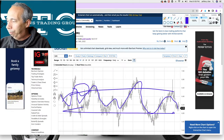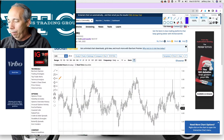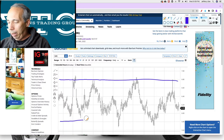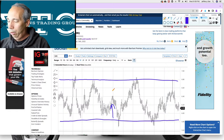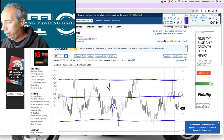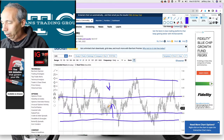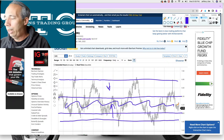Now, the way to do this is you take a piece of paper, and let's say this is your piece of paper, that line, and you have a piece of paper at the bottom on a chart, and start moving those towards each other. And then where they cross, let's say the $6.40 mark right there, and the $6 mark, this is your trading range in a rolling stock.